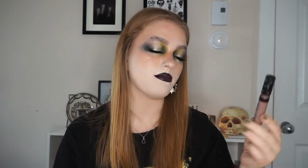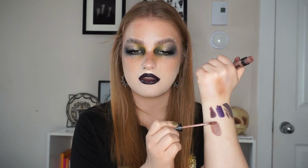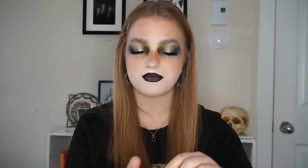So now for the cooler toned brown. So this is kind of more on the tame side and I just absolutely love this color. This is the Annabelle Big Show Matte Liquid Lipstick in the shade Avant-Garde. It's a dusty purple. Almost has a bit of rose to it, but it just gives cool toned dusty purple vibes that's definitely a little bit more wearable as opposed to all of these shades up top.